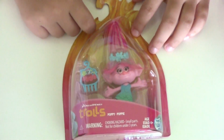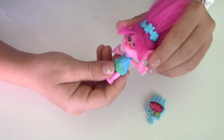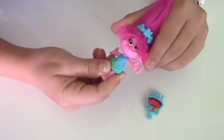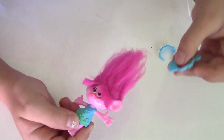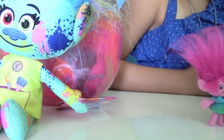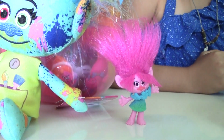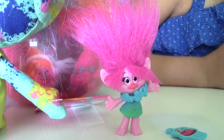But first, let's get her out. She looks like me. Look, guys, you can turn her head. You can take her headband off. And you can comb her hair. Here's our Princess Poppy. And here's her comb. Look at her crazy hair.